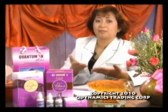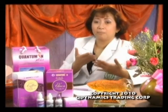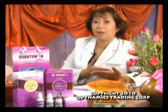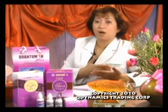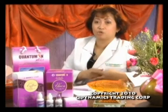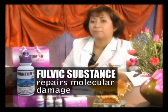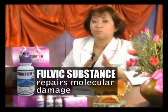Upon removal of the dressing on top of the foot, there was a deep wound in which the muscle tissues are starting to regenerate. So now, you will notice that there is no mark of any deep scarring due to the infection. This is because Quantumin Plus contains fulvic substance that helps regenerate or repair the damaged tissues.